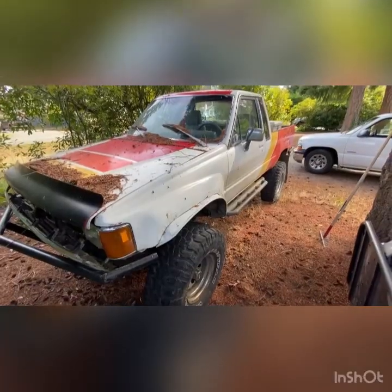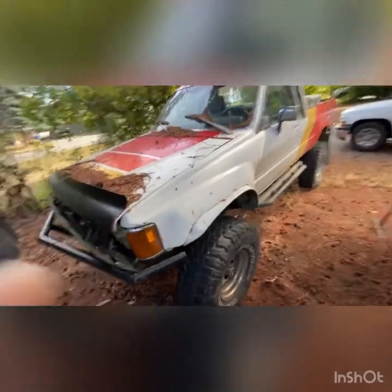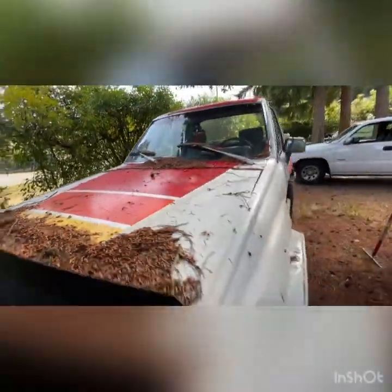I'm also getting a new toy, which I'm super excited about, just waiting on that to show up. And, yeah, that's about it. We're gonna get to work on this Toyota, because there's so much stuff to do to it. All right, so here's the old girl. She's been sitting a while. Just a while, man.